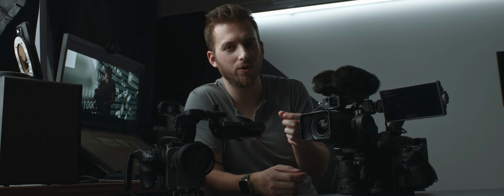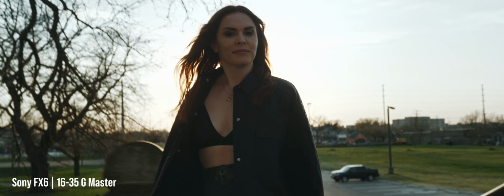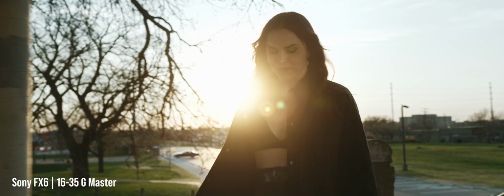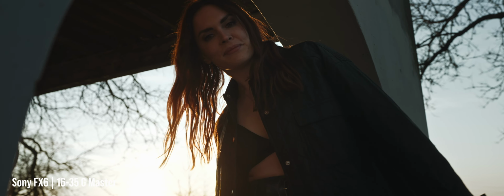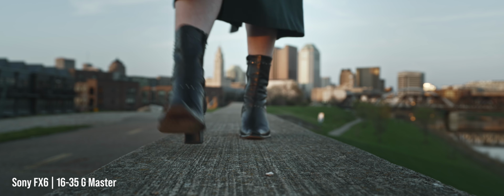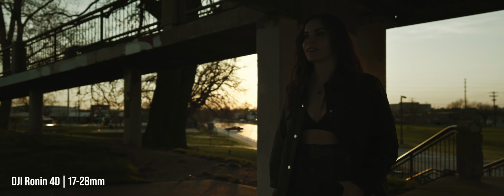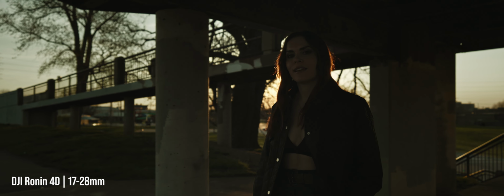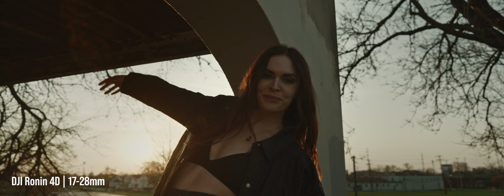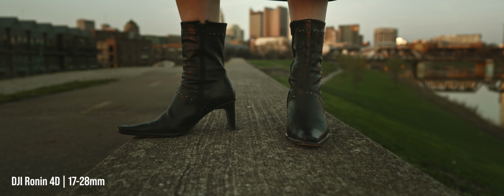When it comes to the image quality between the two, yes, both of these look incredible. I loved the look that I was getting out of it. I want to say on the FX6, I got a little bit more character in the raw image that I was getting out of camera, and I would say the 4D had a much cleaner image. It just was sharper and a bit more contrasty as soon as you converted it from D-Log, but it also handles low light way better than I expected, honestly.